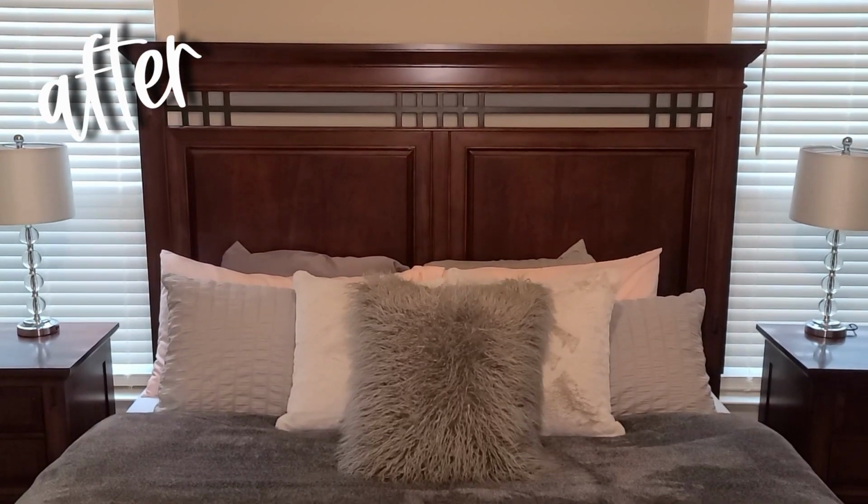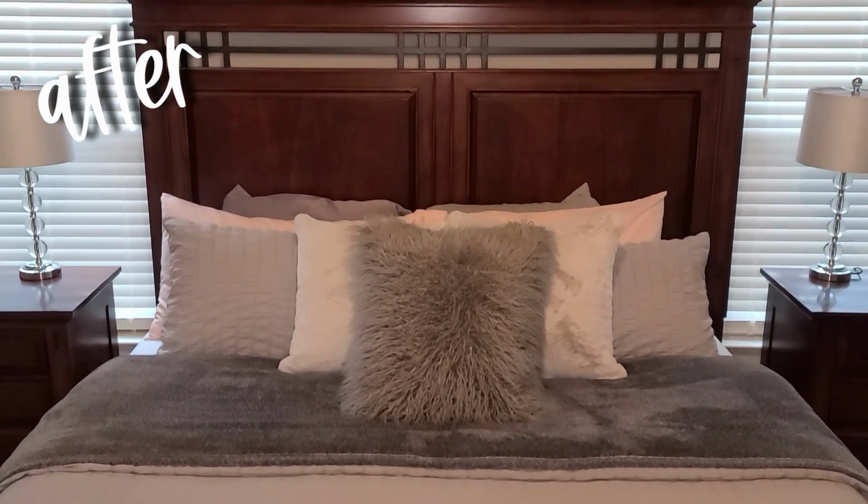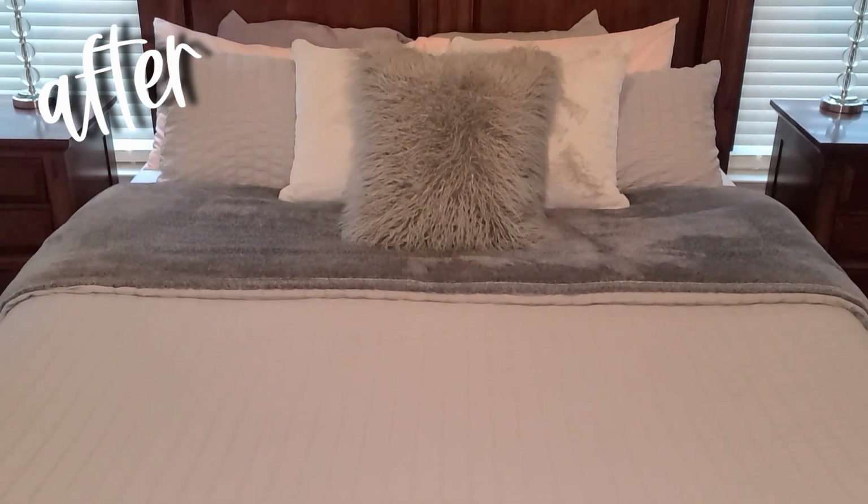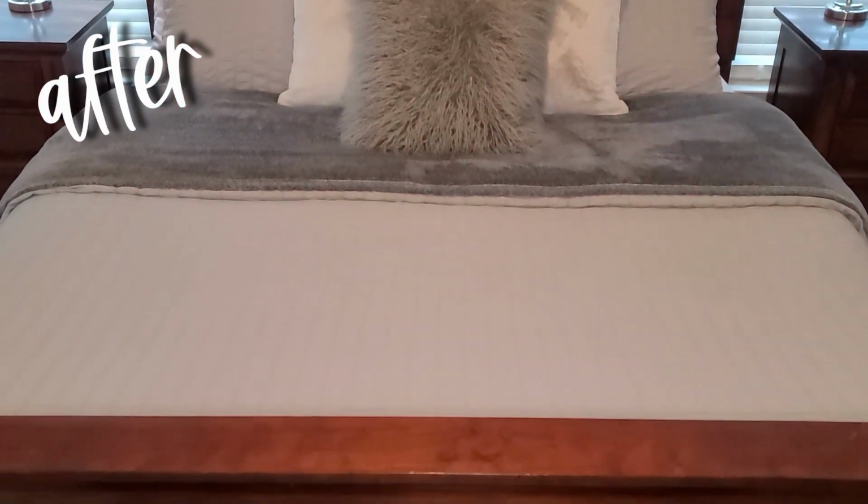I love my bed now. The new bedding alone really lightened and brightened the room just with that change. Well, and also taking down those dark, ugly curtains.